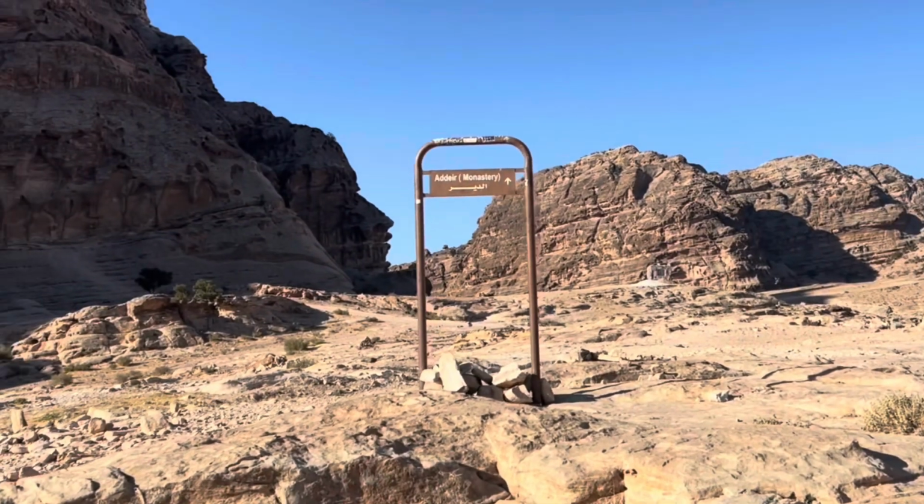Okay, so we have been walking for almost 20 minutes from the point the car dropped us, and we have finally seen the first sign to the monastery. Now, the only advantage of hiking to the monastery from the back gate is you get to skip around 700 steps.